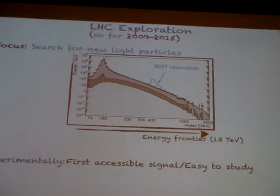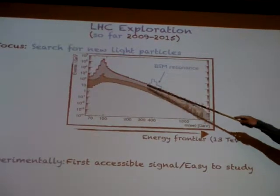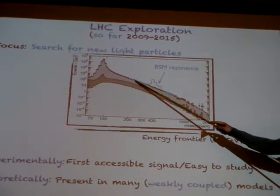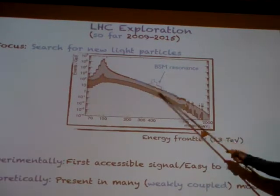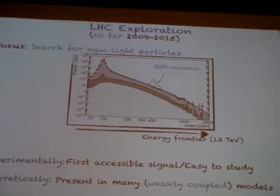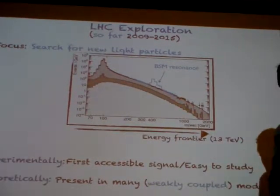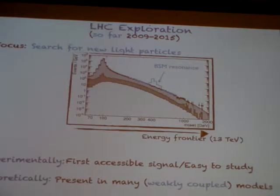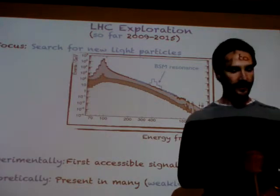But they will also be the easiest ones to study, because imagine that you find something like this sticking out from the background. The fact that you can measure the background on both the left and the right side means that you can somehow measure this feature very well. So it was the first one to be seen, the easier one to study, and also these types of features were predicted in many models, typically weakly coupled models beyond the standard model. So basically, this type of exploration was the most well-motivated thing to do.